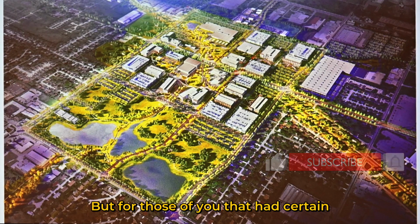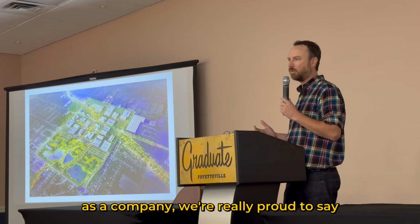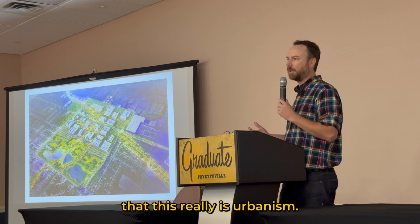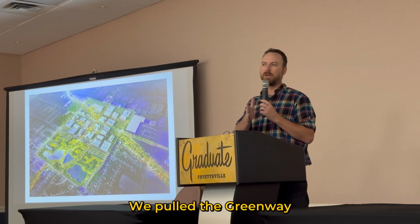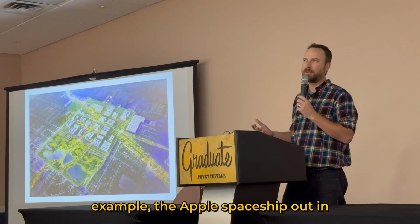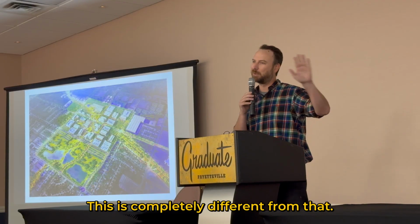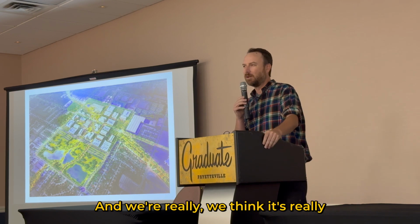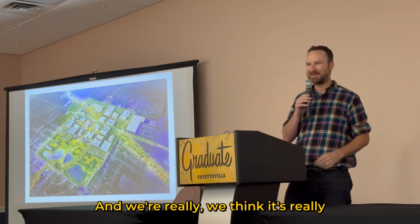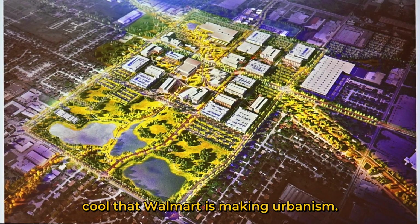But for those of you that had certain ideas in your mind about what Walmart is as a company, we're really proud to say that this really is urbanism. We pulled the Greenway corridor through the campus. We centered it on 8th Street. We pulled downtown city streets into campus. So whatever you might think of, for example, the Apple spaceship out in California, this is not that. This is completely different from that. And we think it's really cool that Walmart is making urbanism.